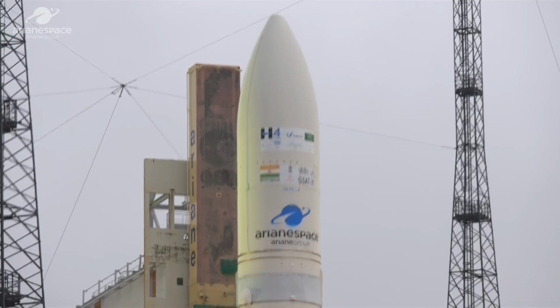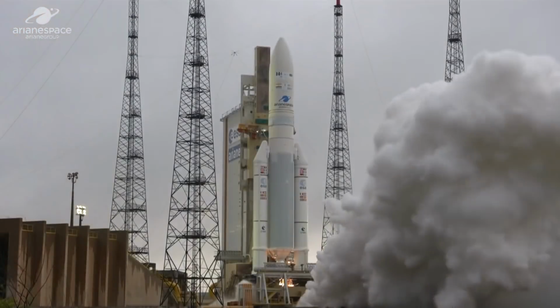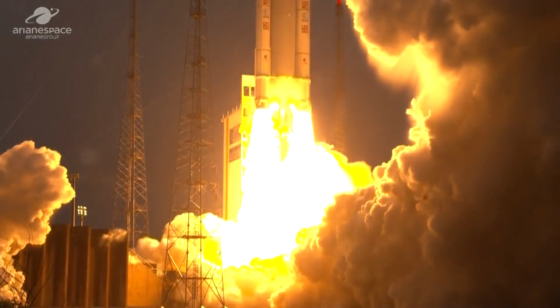And over these final pictures of Arianespace's first launch this year, we will bid you good evening. Arianespace getting the year off to a good start, orbiting satellites for India, Saudi Arabia, and Greece.